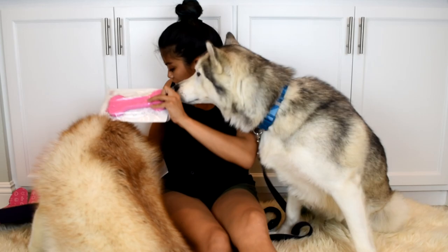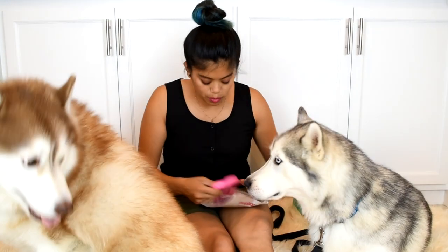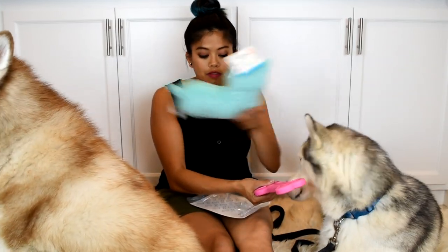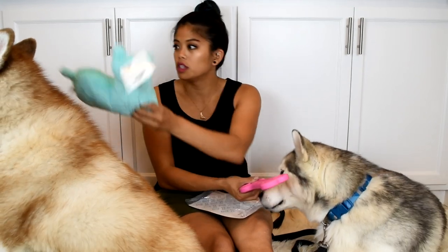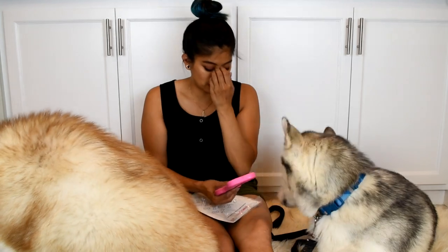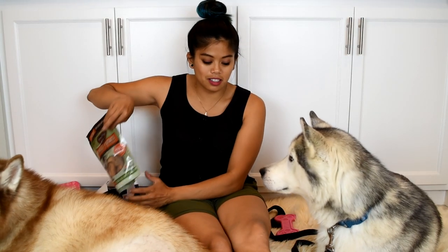Here's another toy. Phoenix, get out of there. This is a chew toy. It's not an edible toy, but it's for chewing. Do you want to chew this? What if I gave you this, and I gave Phoenix the llama? You want the llama? Oh yes, now you're interested in this llama. Oh no, she's like, why does Phoenix have my llama? Are you mad? I'm sorry. But we're about to get into the good stuff.